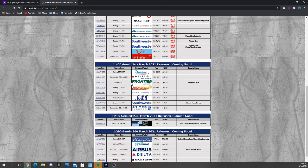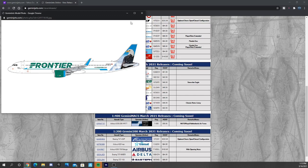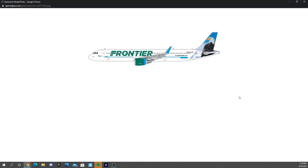Next, we have the Frontier Airlines Airbus A321. This is in the Steve the Eagle livery. This is definitely a fantastic release by Gemini Jets, and it is $46.95. Let's take a look at that. Oh man, this is absolutely astonishing, and I will be purchasing this aircraft for sure.